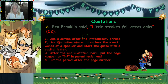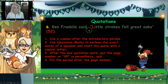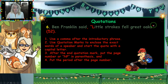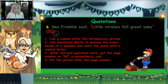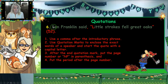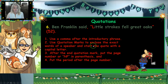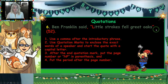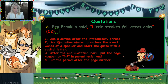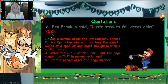For example, Ben Franklin said, comma, space, quote, capital, "Little strokes fell great oaks." I didn't put a period in here. End quote, page number in parentheses, then the period. So we used the comma after the introductory phrase, Ben Franklin said, comma. We used quotation marks to enclose the exact words of the speaker. After the end quotation mark, we put the page number, or NP if we didn't know it, in parentheses, and we put a period after the page number.